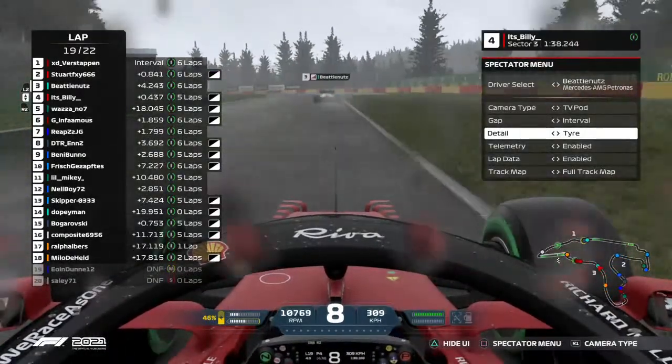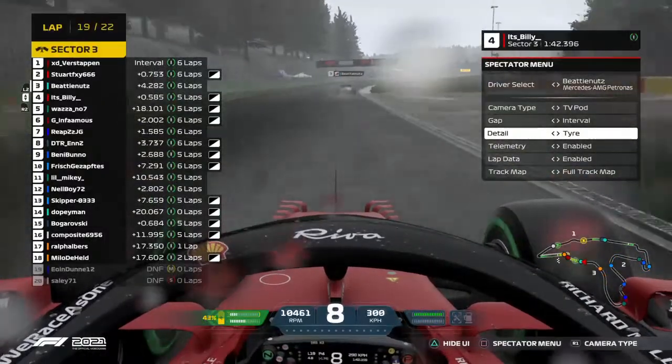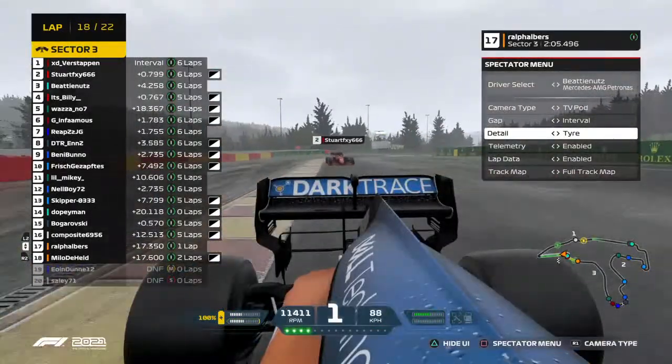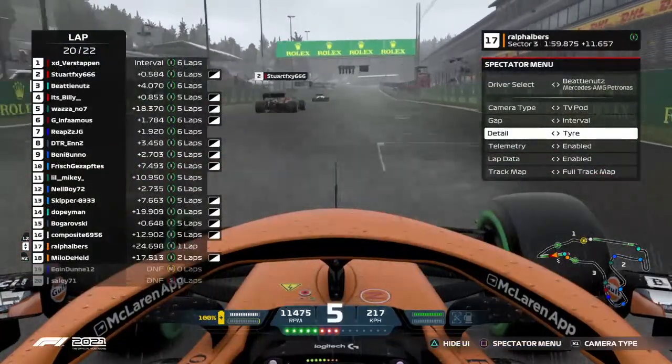Pretty much getting closer and closer to him. Yellow in sector 3, and that should be McLaren. That's Ralph Albers, compromising Stewart and Verstappen there a little bit. Verstappen could just about avoid him.